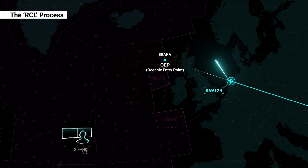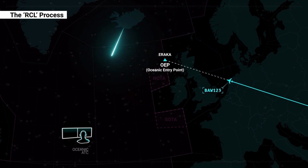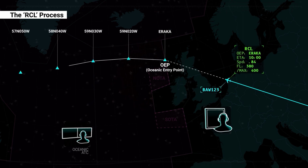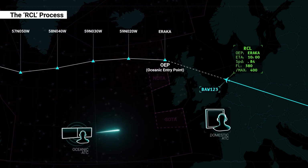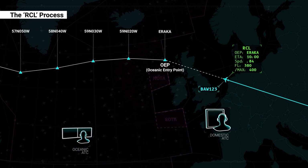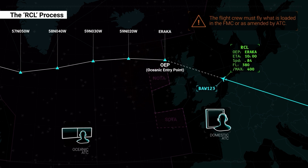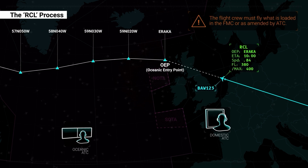Upon receipt of the RCL from the flight crew, Oceanic ATC will use the information provided to plan the flight into the NAT region and will coordinate with domestic ATC responsible for clearing the flight over the OEP. The flight crew must fly what is loaded in the FMC or is amended by ATC.